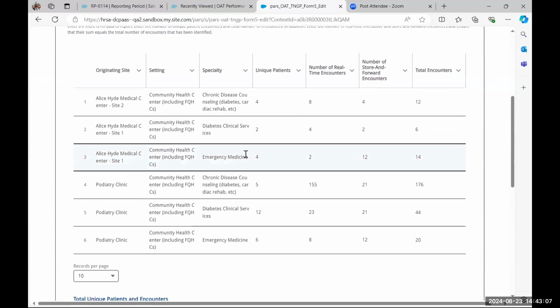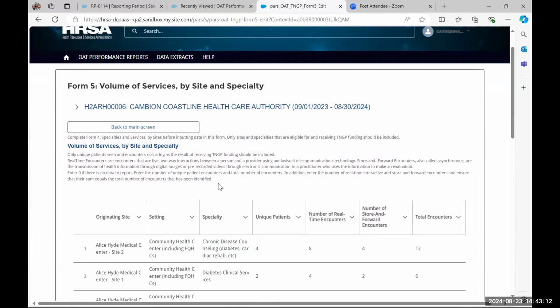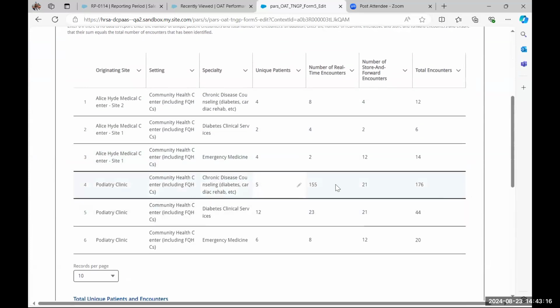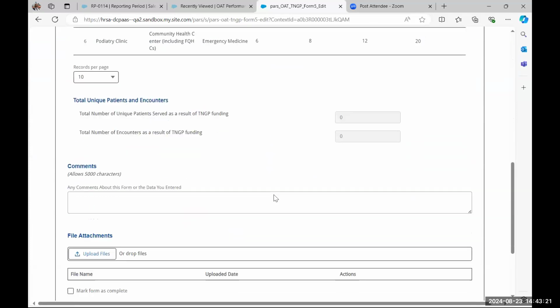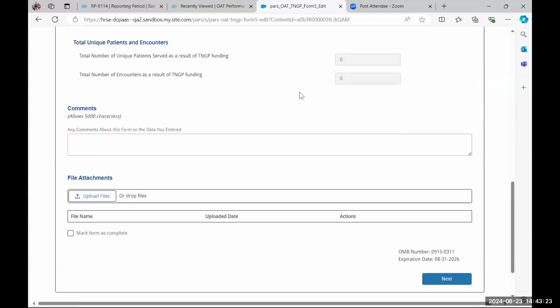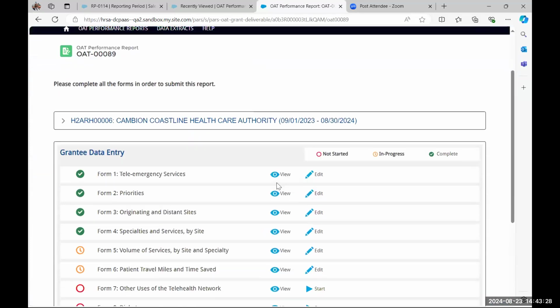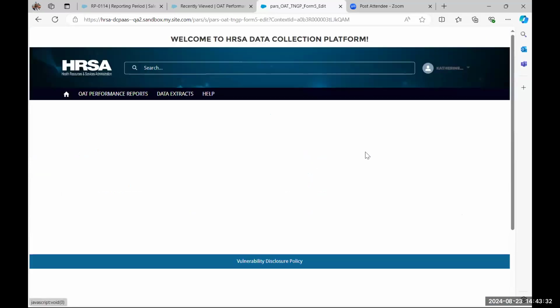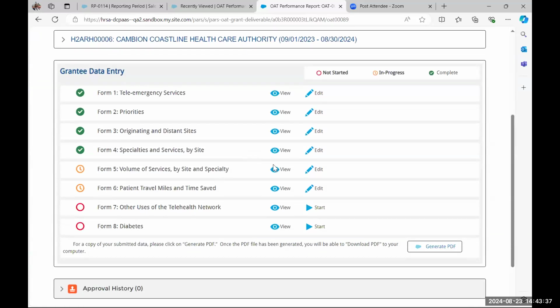Next, in Form 5, we have the volume of services and site specialties. This information here is filled in. There's no errors. Everything's been filled in. And so if they need to apply any information, you would put it in and then click next. And again, I didn't go back to the main screen. Didn't check that box. I'm going to go to Form 6 real quick.